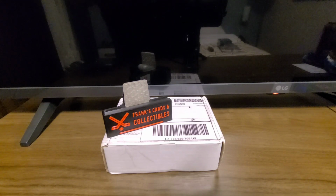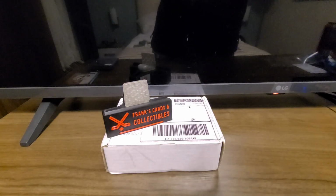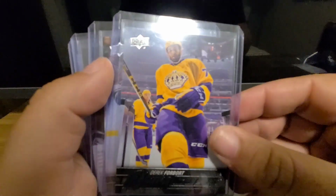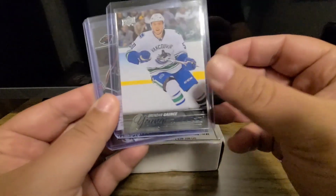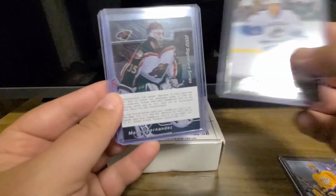Okay. So, I'm putting these in piles, as in who I visited and whatnot. So this first stack we have here. We have a Derek Forbort Young Gun, followed by a Brendan Gaunce Young Gun. I still needed those for my 15-16 set.